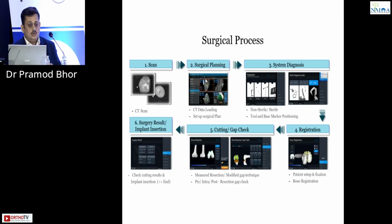How do we do a robotic surgery? In case of a CT-based or image-based system, it starts prior to surgery. We do a CT scan. The planning is done one or two days after the CT scan, on your laptop, as a virtual plan, which will later be demonstrated in our workshop. Once the plan is done, we load that plan in the robot during the surgery. At the time of surgery, there is a system diagnosis. This is where the imageless systems start, at the third step. The first two steps we do not have to do in imageless systems.